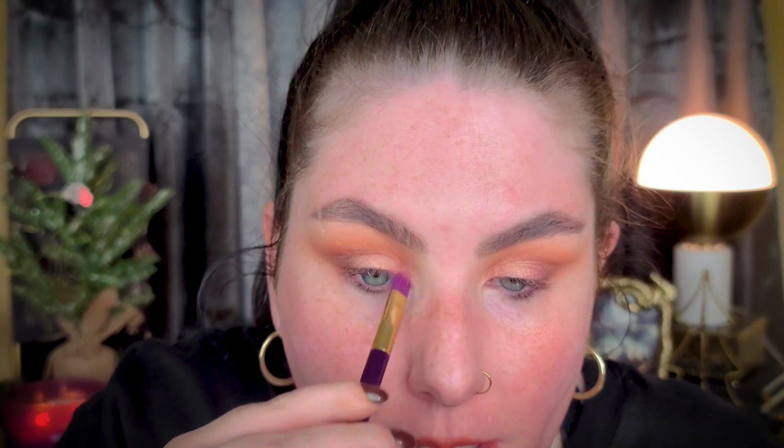A little bit of Celestial just on this inner part, just to get a different little tone in there. Something exciting. Not really that exciting. Okay, that didn't really show. It just adds a little bit of a something in there.